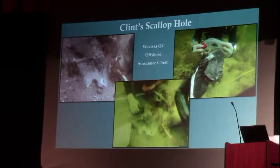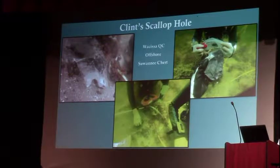This is from a site that was just recorded within the last 2 years called Clint Scallopole. And this is an insanely large chert quarry with, I believe Morgan Smith says, millions of artifacts. I'll agree with them, there's a lot of stuff out there.